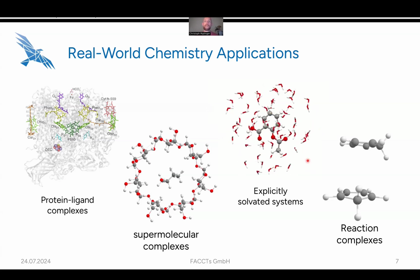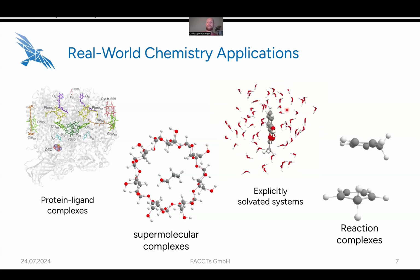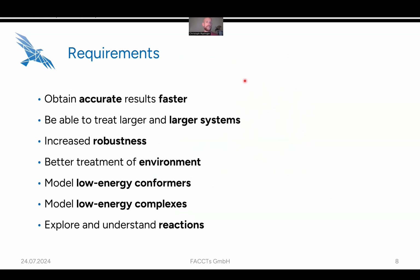And so nowadays, it's also possible to model explicitly solvated systems at a very accurate level of theory. This is something that we try to push, that is at the core of our heart, as I said, and we want to treat real-world chemistry. To be able to achieve that, there's a lot of different factors that need to be taken into account. And I will try to show you how we are able to tackle these with ORCA 6.